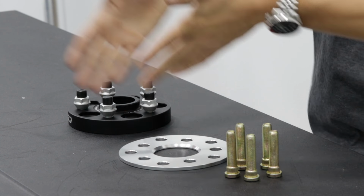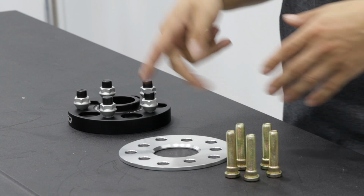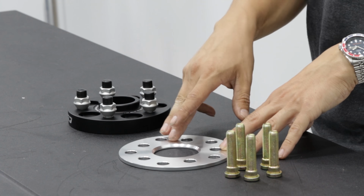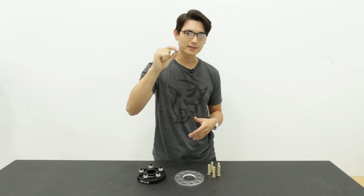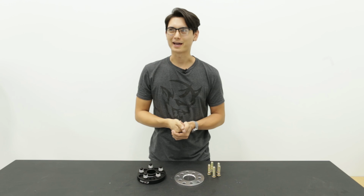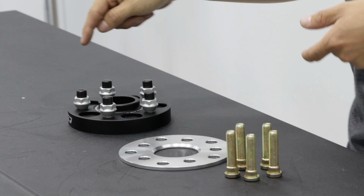Now spacers have a few different varieties to them. You have a slip-on spacer and a bolt-on spacer, and you also have a Hub Centric spacer as well as a non-Hub Centric spacer. Now these two are obviously different sizes. This is a 5mm spacer while this is a 20, and slip-on spacers can be found in thinner sizes, while bolt-ons, maybe they don't go down past like 15mm, just because you need that extra thickness to have those extra bolts.